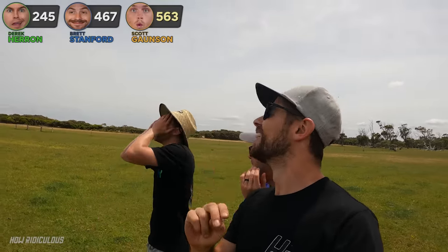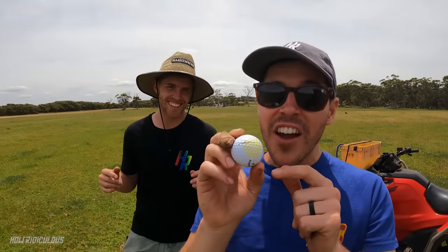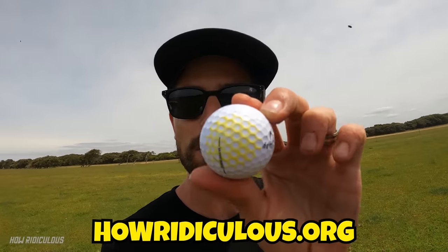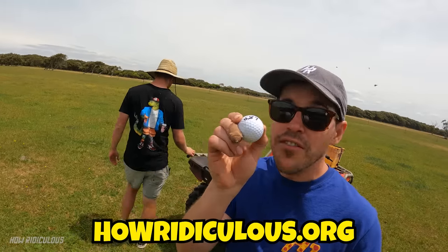333. Oh! 2 off. 331. Oh! Also, we are putting the ones that got hit on the store for you to own. And you know which ones they are because they've got a nice yellow print on them. You can actually get 687, the ball that we just hit.